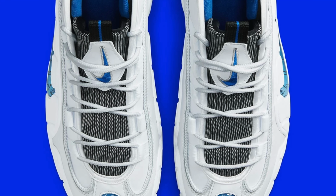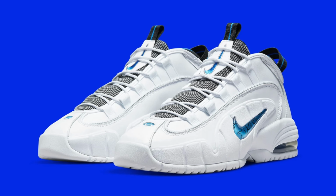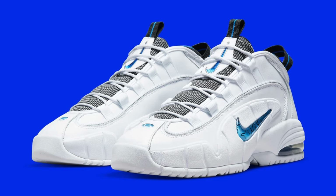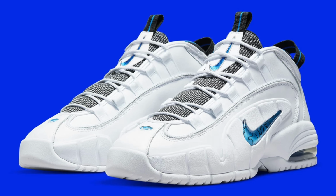Next up, on August 25th, we've got the Nike Air Max Penny in white and Varsity Royal. So according to Nike, this shoe is a 1-to-1 remake of the original Nike Air Max Penny in the original colorway. And I've got to say, it's an incredibly clean sneaker with a lot of history behind it. And if you're nostalgic for this shoe, or you really want to grab this shoe and haven't been able to, now's your chance, and I definitely think you should try and grab it.